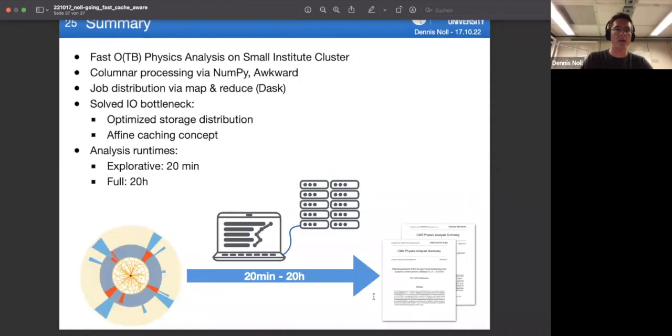So in summary, I showed you that we have implemented a very fast order of terabyte physics analysis on our small institute cluster. We have the columnar processing via NumPy and Awkward mainly, and the job distribution is done via Dask through this map and reduce scheme. We have overcome our I/O bottleneck by this optimized storage distribution on the hardware side through our cluster and our affine caching concept. And this enables us to have analysis runtimes in an explorative mode of about 20 minutes or a full analysis for the publication ready data analysis in about 20 hours.